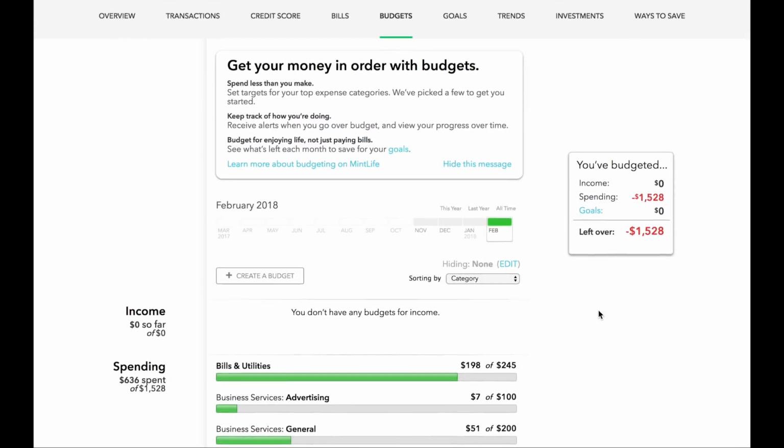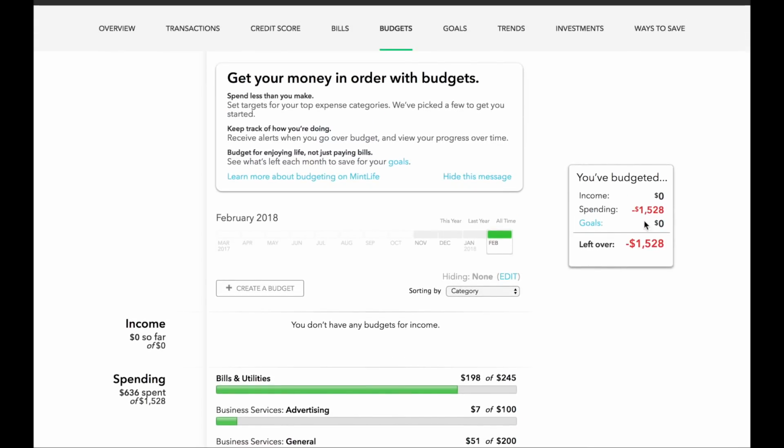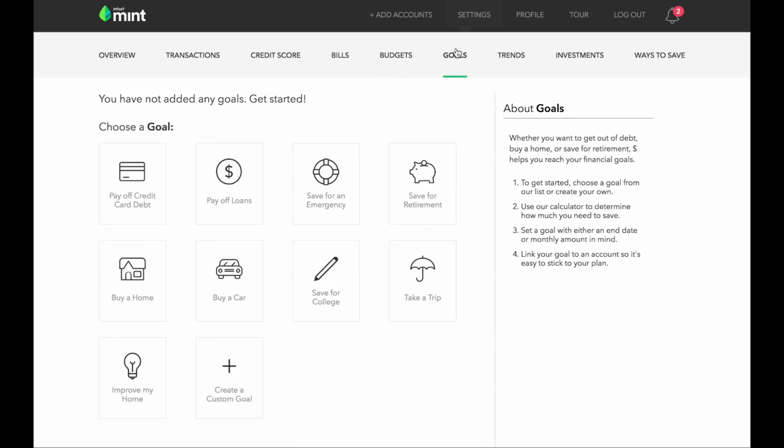Up here on the right, you can also see your income versus your spending and how much you have left over. Again, I don't have any income in this sample account, so I'm just spending money. Another neat feature, goals. You can set up ways to pay off loans or credit card debt or save for retirement, buy a car. Let's jump into buy a car real quick.